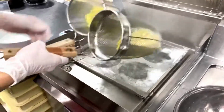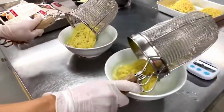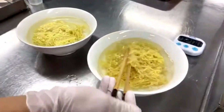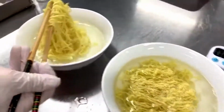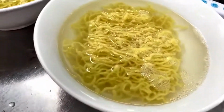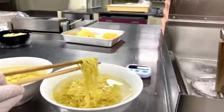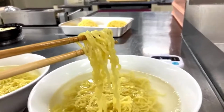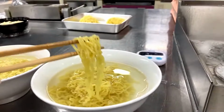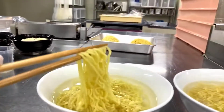So instead of soup, I'm going to put the noodles into this water. Might be hard to see, but the one on the right is a little bit more translucent than the one on the left. So let's pick it up. See, this one is the noodles that is aged for 3 days. It's slightly translucent. And this one is just made.